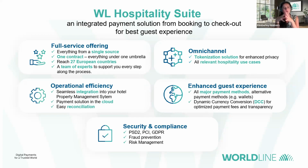Then on the omnichannel part, I already mentioned the tokenization solution. And what I will do on the next slide is showing you what type of hospitality use cases you can tackle with our hospitality suite solution. Then when it comes to your guest experience, I think it's good to mention that there are a lot of payment methods which you can offer to your guests. And I'm not talking only about the most famous ones like Visa and MasterCard or JCB or China Union Pay, but also the wallet payments like Apple Pay, Google Pay, Alipay, and WeChat Pay. So I would say that it's possible within the solution to really address the different needs of all your types of guests.